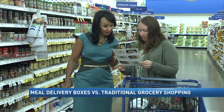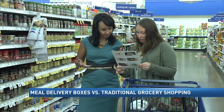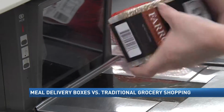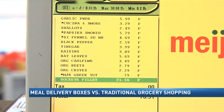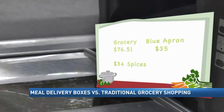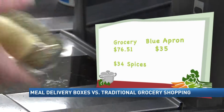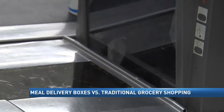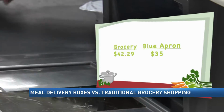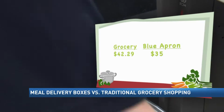Right, exactly. But for cost comparison, we're going to say, let's get all the spices and just see what that would cost. Yeah, so grand total $76.51 compared to $35 for the Blue Apron meal. But that includes about $34 worth of spices that you may already have or could substitute with spices you do have. Without the spices, the grocery store cost was $42.29 compared to $35 for Blue Apron. That you don't have to make a decision about what to have for dinner, because I think that is half the battle. What do you feel like making?